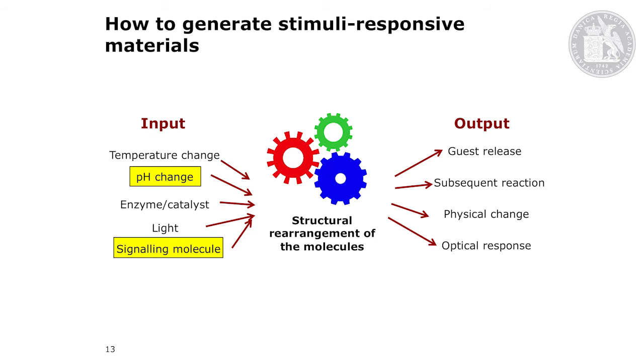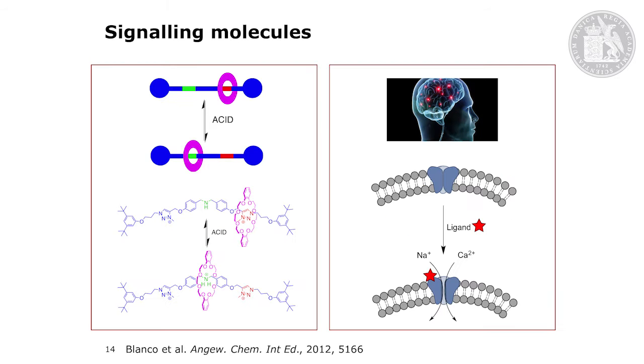And here's an example where we use pH. We can use pH change or signaling molecules to activate the system. This is a molecule that we call a rotaxane, which is basically like a donut on a piece of string with two stoppers at the end so that it can't fall off. And in this example, the donut has two options as to where it can sit. It can sit around this red part of the molecule or around the green part of the molecule.